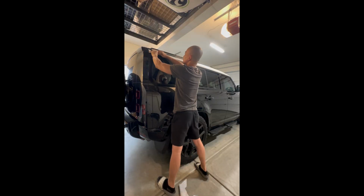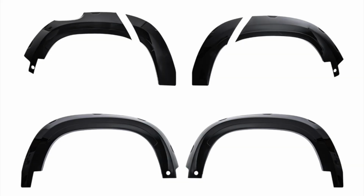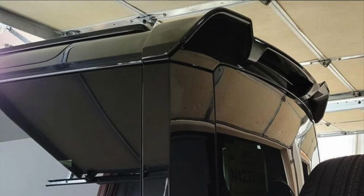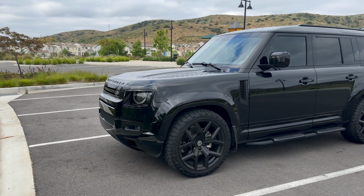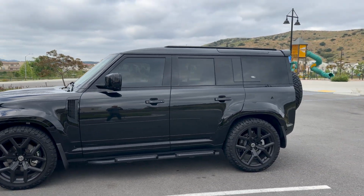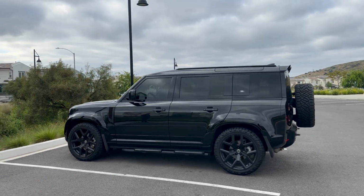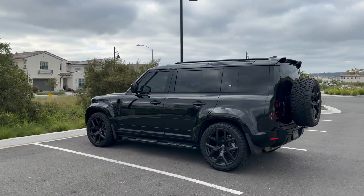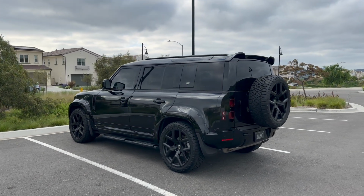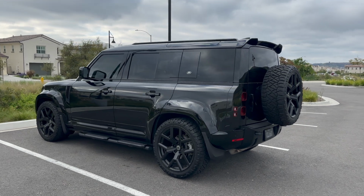In spring of 2024, I pulled off the white roof and the white side decal and decided to add the Urban wheel arches and finish it with a spoiler on top. The wheel arches are from Urban Automotive. It is the same company that makes the wheels. I ordered them through Bowden in Irvine. They were about $1,600 unfinished. I chose these arches because I wanted a little more aggressive and wider look overall, but nothing too crazy.